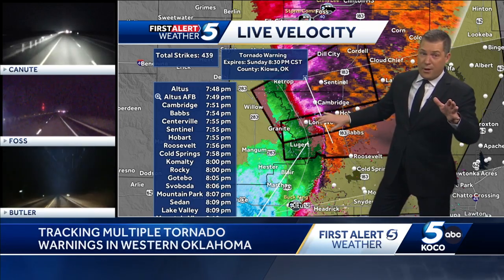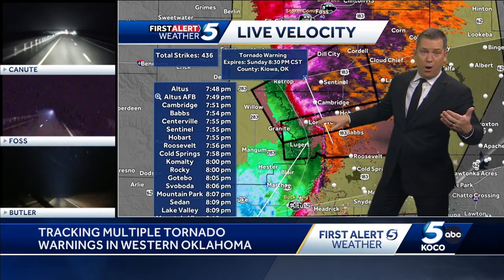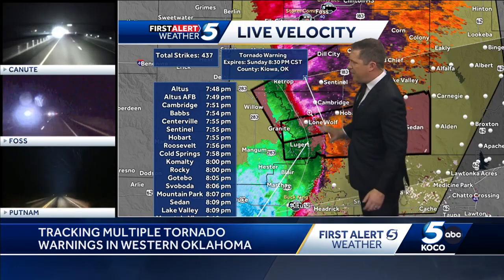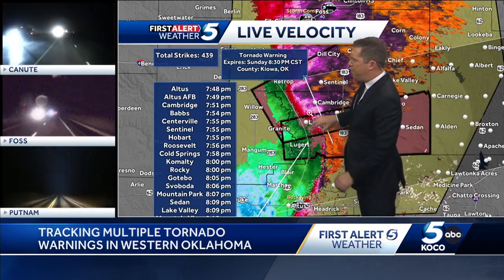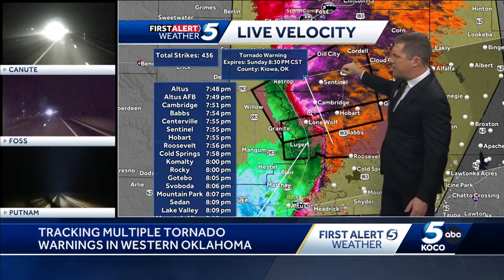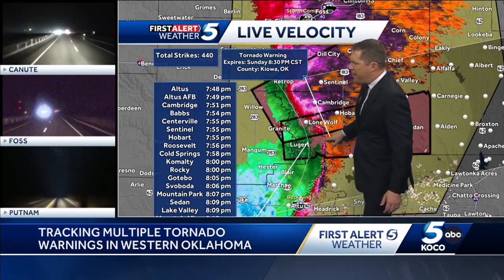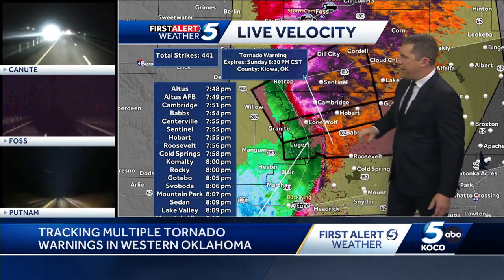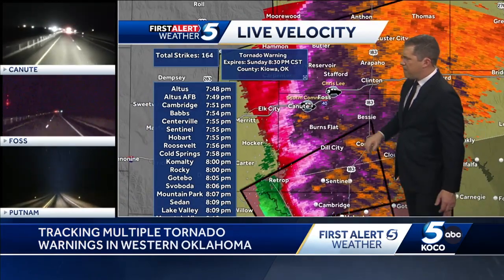Now, they're not going to last all night long. So this will not be a night that keeps you up all night. These storms won't keep you up all night, but they will keep you up for a while here. So you can see here we're working two separate tornado warnings within this complex right here. One that's for Dill City, Sentinel, Cambridge, and then one that's going to be down by Lone Wolf and just west of Hobart. Let's check in with Michael Armstrong, who's going to be just on the northern fringe of this. Michael, give us an update on what you're seeing.